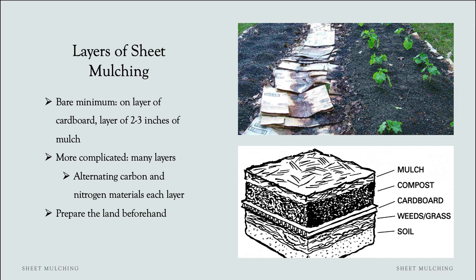For sheet mulching, the bare minimum is to place 1 or 2 layers of cardboard down, then dump 2 to 3 inches of mulch on top of that. The cardboard and mulch will decompose, leaving the soil super healthy and rich. While it's still solid before decomposing, it will also act as a weed blocker, stopping weeds like grass from popping up and choking off your native plants.